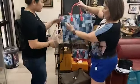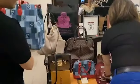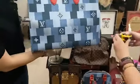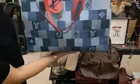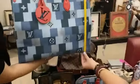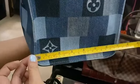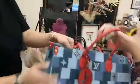So, this one is really big. Let me measure it, for the information of the people who might be interested. It measures 16 inches or 41 cm by 12 inches, or a foot, or 30.5 cm. The depth is 7 inches or 18 cm. You can put your kids' school books in it. Very spacious.